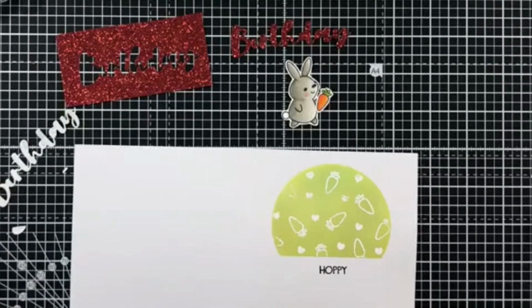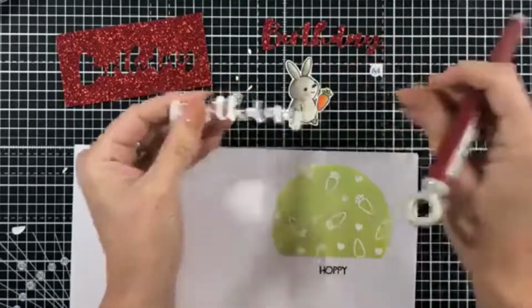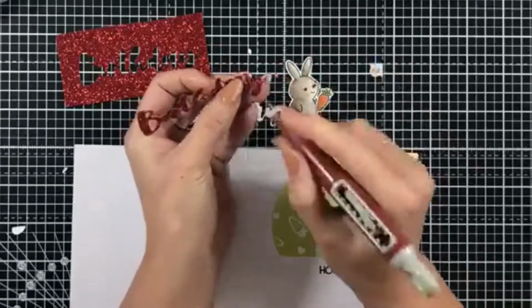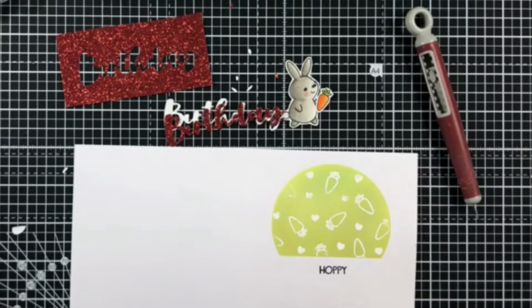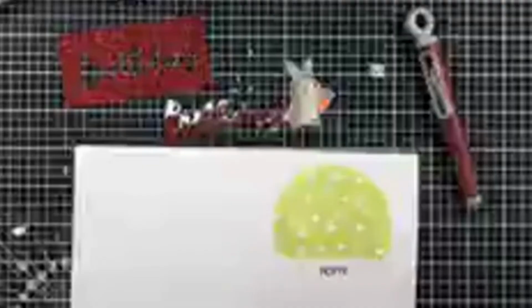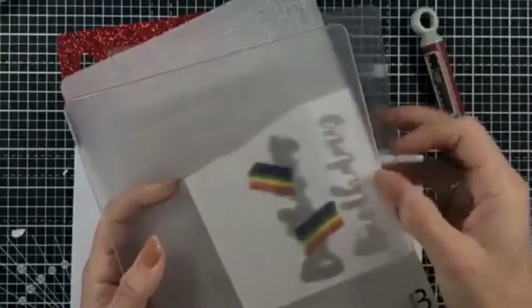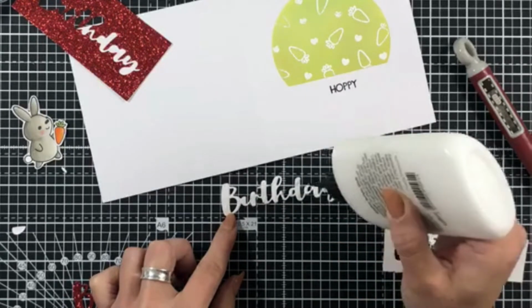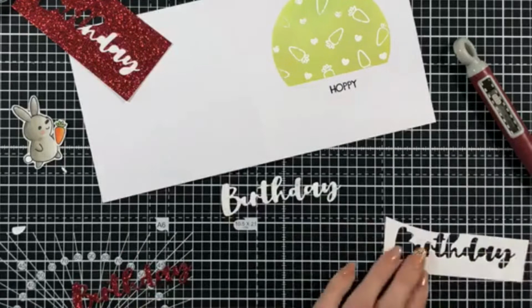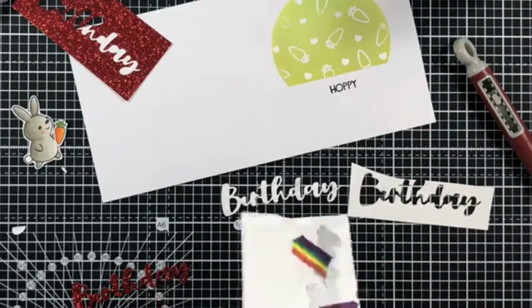And then I'm also die cutting here some more of those birthday sentiments just out of plain white cardstock. The reason that I'm doing that is that I want to create some dimension to my sentiment. So I don't want it to just lay flat. I want it to be a bit more 3D than that. And by doing it with the cardstock, it creates a really nice bit of depth and means that you don't have to try and apply lots of little foam dots or any silicone glue or anything like that in order to get that depth that you want.